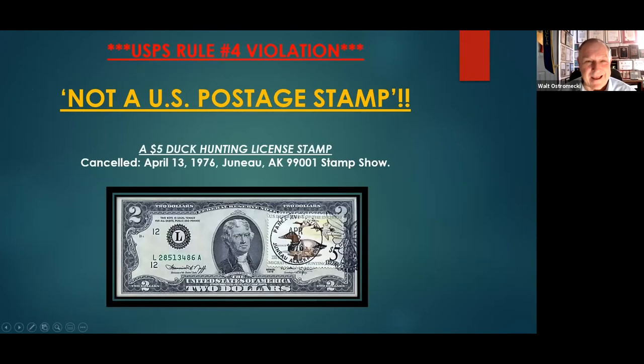but on eBay, you can probably get something you want for anything. All right, here's one, a rule violation, number 4. Now, it specifically said United States postage. If you look at this particular note, that's why I blew it up here as well, postmarked April 13th, Juneau, Alaska. And it shows a $5.